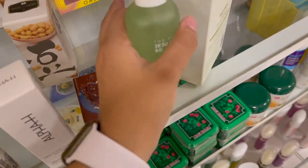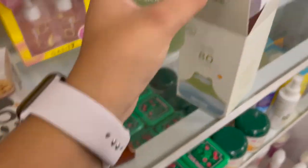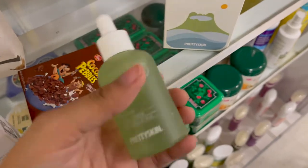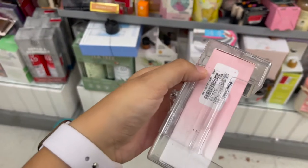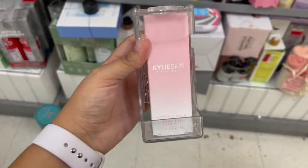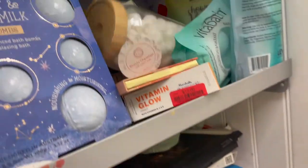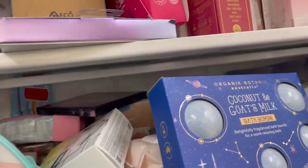It's so funny, big packaging for this small little bottle, but this is $6.99. I love looking at little containers. Now, but look, they have the Kylie skin here for $16.99, which is so expensive for me. I'm sorry. It's a vitamin C serum, but we're in the clearance section, and it was just sitting right there. That's crazy. There's so much stuff.